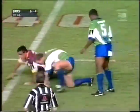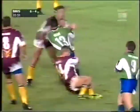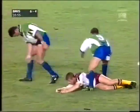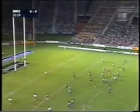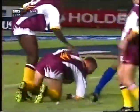40-metre line. Brisbane's end. 6-4. The Broncos probably should have led by a greater margin. They've had enough territory, enough possession. And now Daly taking it to the air. Plenty of time for the runners, but also plenty of time for Lockyer. There was no contest.